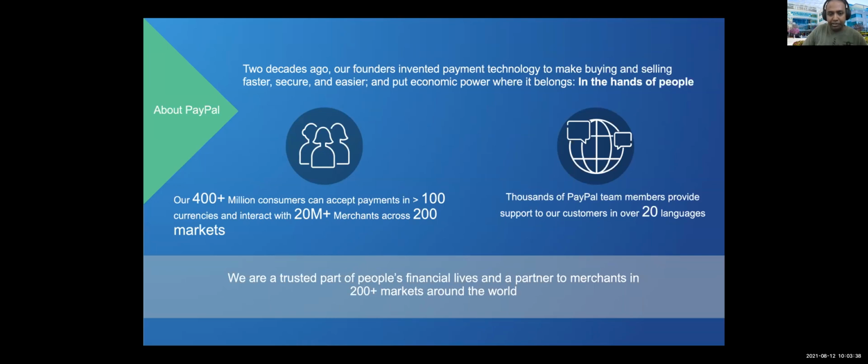The key part here is we operate across many countries, and we have 400 plus million customers on our platform and 20 million merchants. So we are a two-sided network, and we play different roles in the payment ecosystem. We are a payment processor sometimes, or we might be a gateway, and we are expanding into new avenues. So you might have seen many new products from PayPal. We are still growing, expanding, and also modernizing. So that is the key.